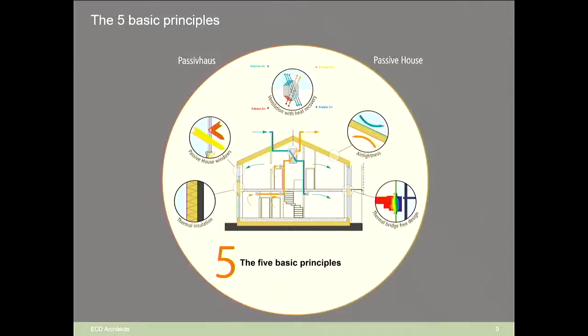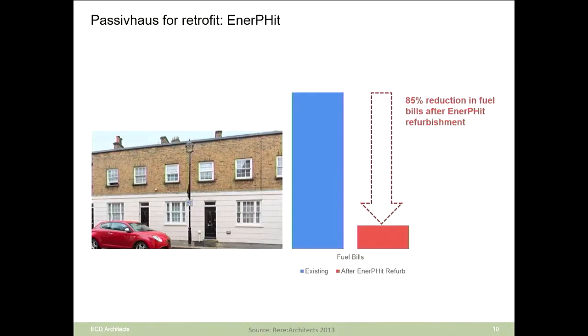So, five basic principles. I mentioned some of them already. Extra thick insulation, improved windows, building components, doors, and the mechanical ventilation with heat recovery, as I mentioned, the air tightness, and the thermal bridge-free design. Using those principles, you can achieve a Passivhaus and EnerPHiT standard. This is an EnerPHiT project done in central London a couple of years ago for Grosvenor Estates, and shows that it's possible to reduce energy consumption by 85%.